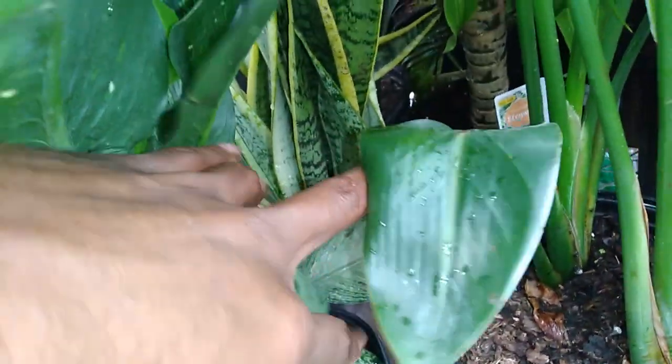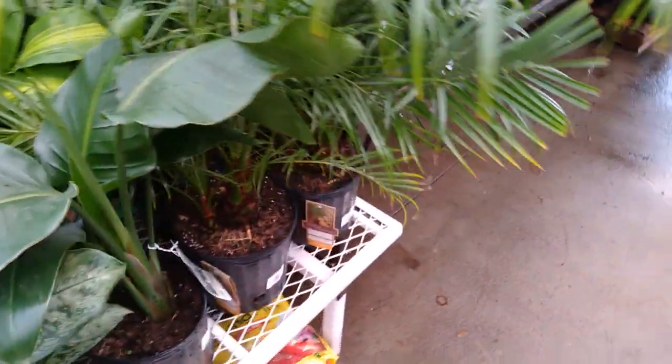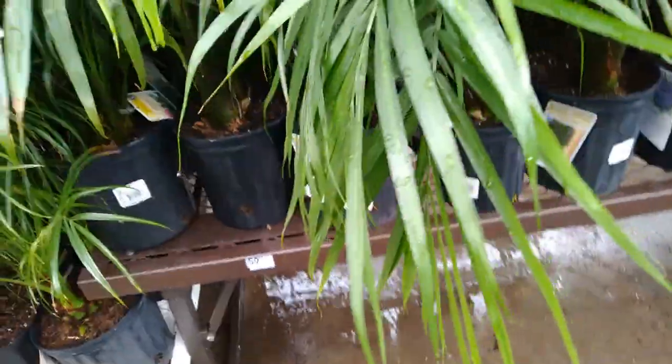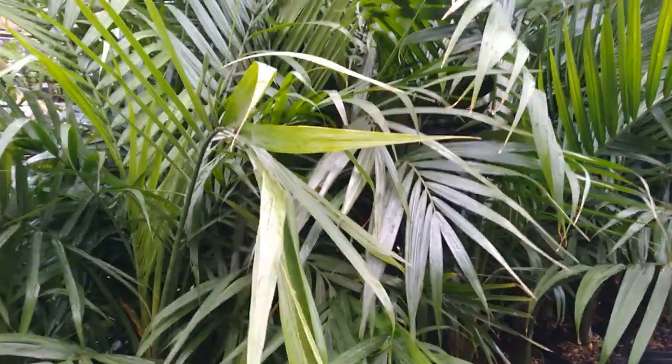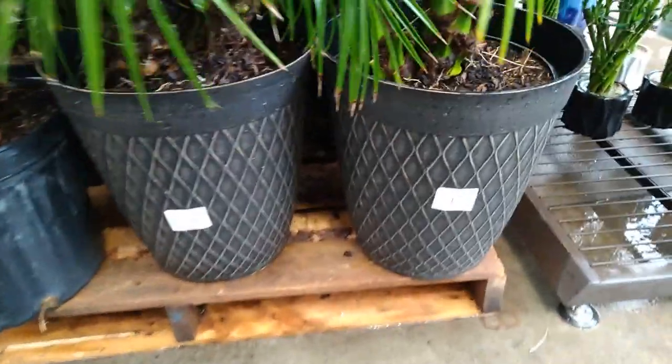Oh, also, tucked back here, we have some snake plants, which are also $14.98. You have some Majesty Palm. Some pretty big Majesty Palm for $20 here. There's some down here that comes in a nice planter, but these are $50.